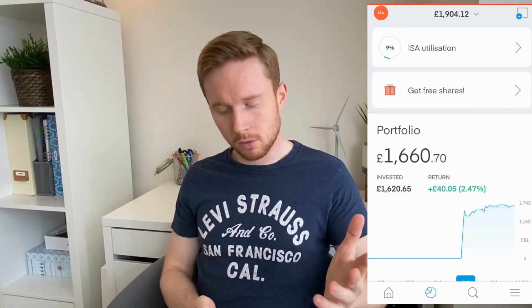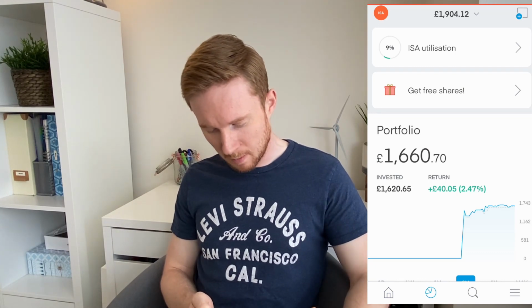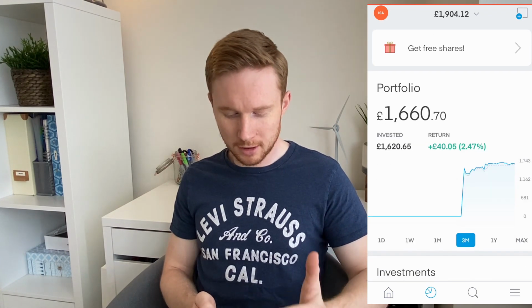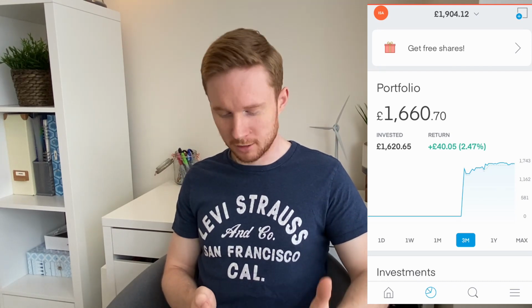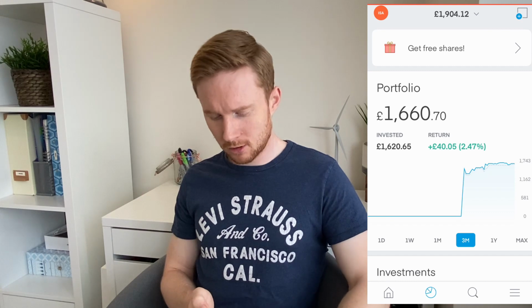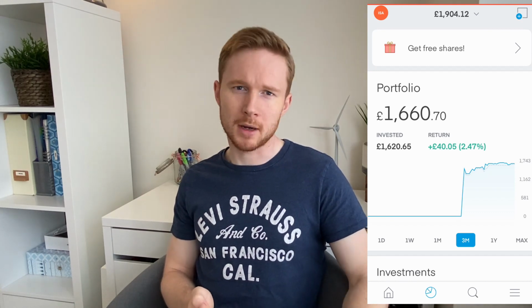So currently I've got £1,660 in my portfolio and invested 1,620. So I am, as it stands, just less than a month in. I'm £40 and 5 pence up, and that's 2.47% of my total portfolio.